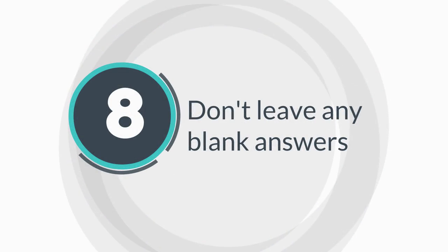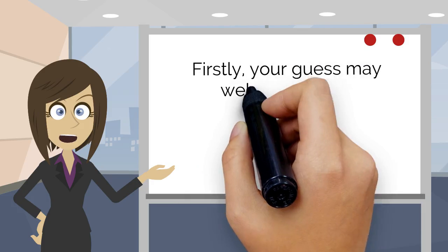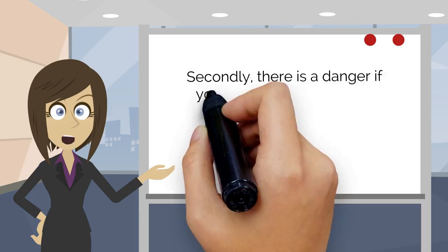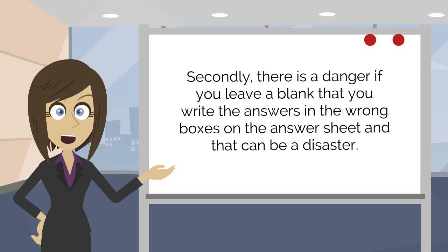8. Don't leave any blank answers. There are two reasons for this. Firstly, your guess may well be correct, particularly if it is a multiple-choice style question. Secondly, there is a danger if you leave a blank that you write the answers in the wrong boxes on the answer sheet, and that can be a disaster.